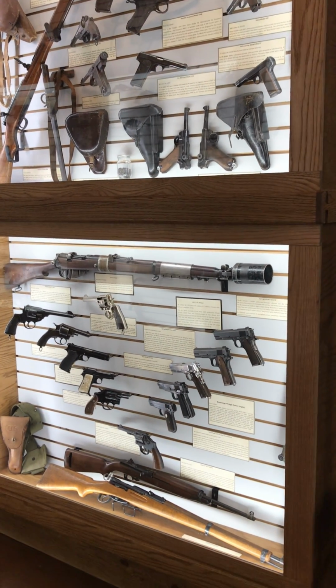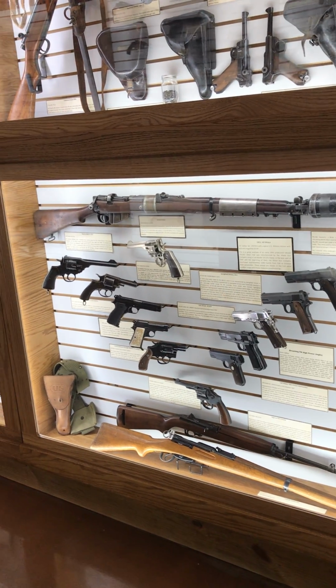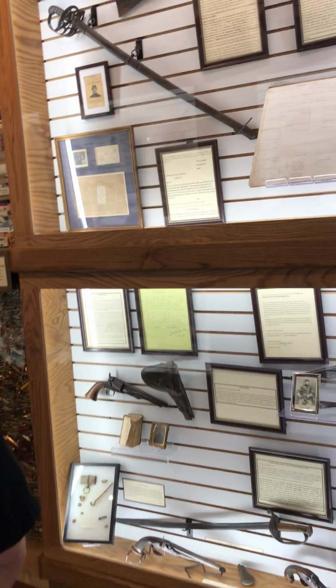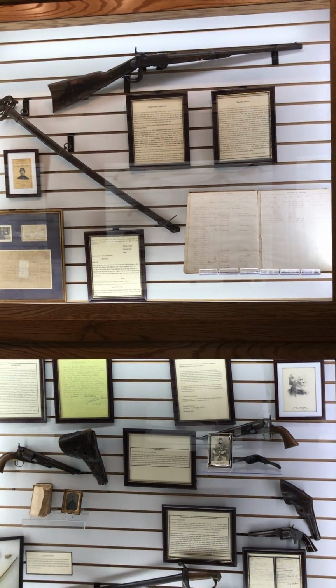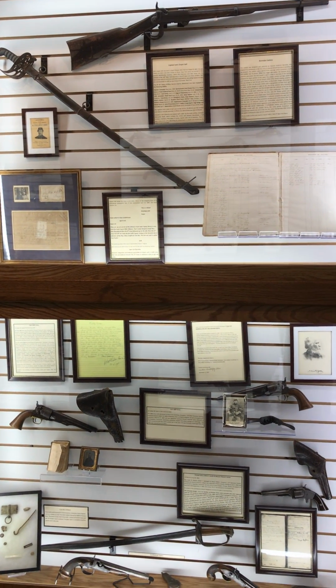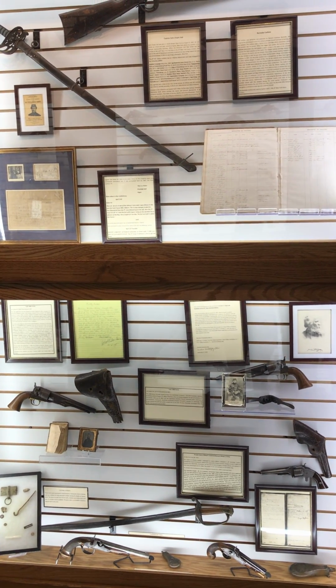You've got European guns, U.S. military guns. We also have some Civil War pieces. We have a whole collection here from Captain Hall, Buck Saber and his guns, and a little story about his family history. Larry was able to acquire this collection.